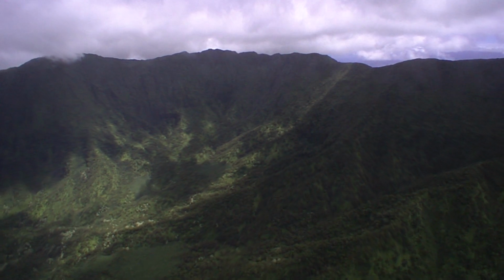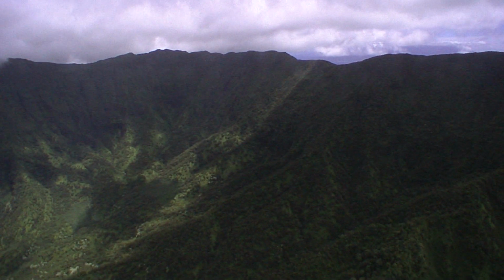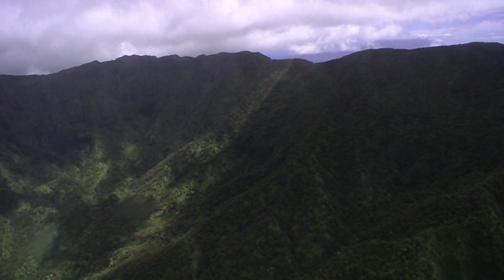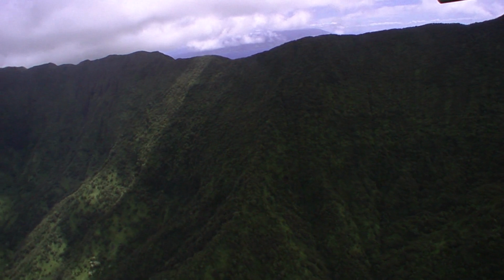Now, as we make our way up here, we're going to cheat and hop over the backside of the Wailau Valley. This is where the majority of the inhabitants live, but it's also where the South Shore Fringe Reef is. You guys are going to see the ocean just come alive with color as we come over the ridgeline. It's absolutely incredible.